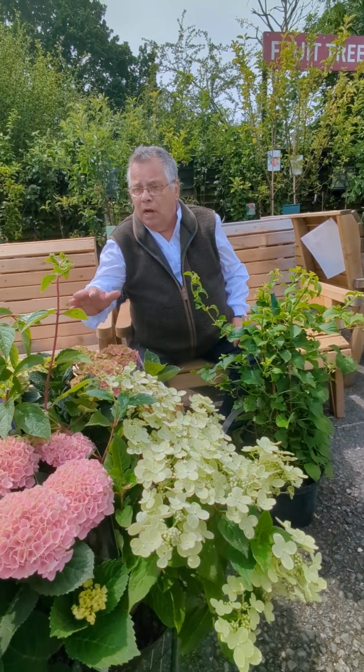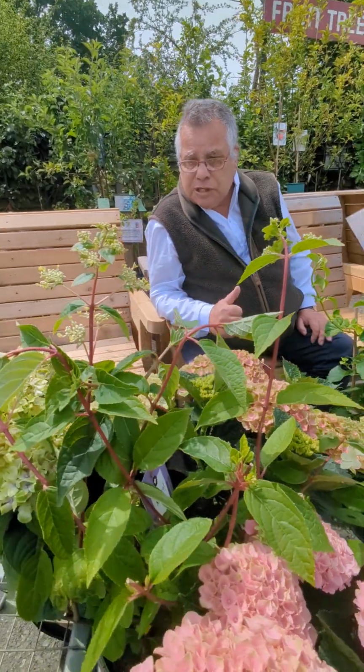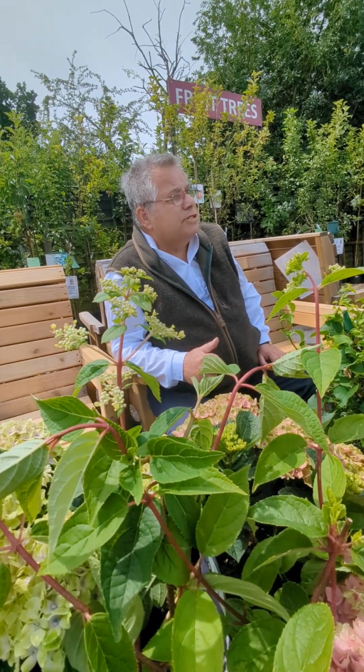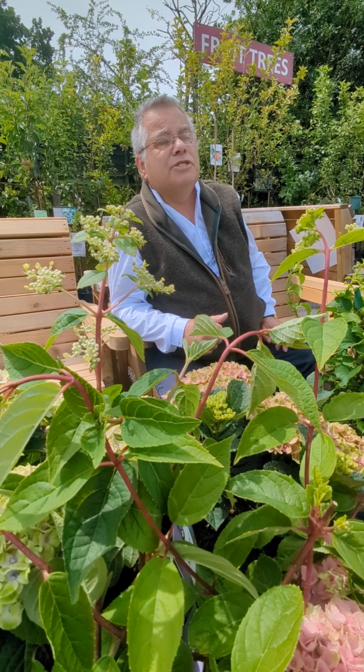brutal. Hydrangea paniculata, on the other hand, really likes plenty of young growth, and so what I recommend with that one is to hard prune it, or relatively hard, to about, say, 60 centimetres, 2 foot above ground, to promote strong growth and masses of flowering.